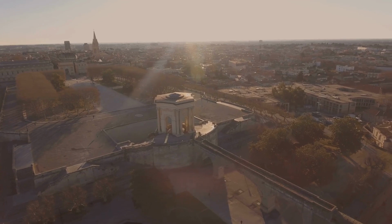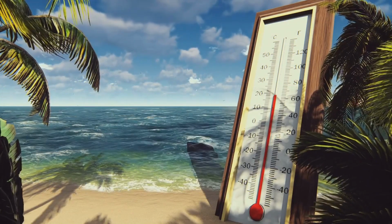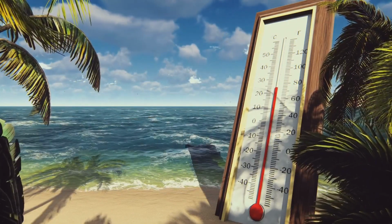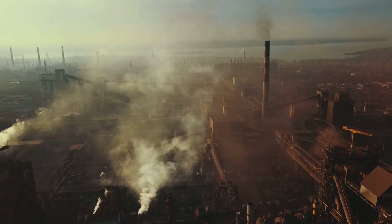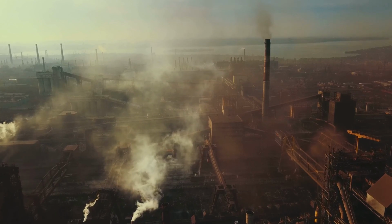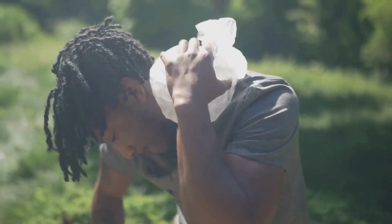Section 5. Our warming world: the future of heat domes. As our planet warms due to climate change, heat domes are becoming more frequent and intense. The very factors that contribute to global warming, such as the increase in greenhouse gases, are also making these heat domes more severe. This trend is a serious cause for concern.